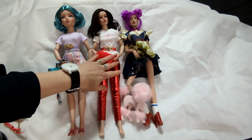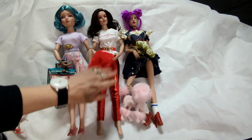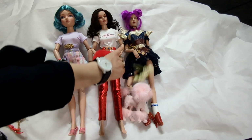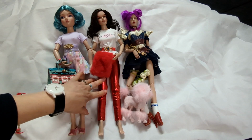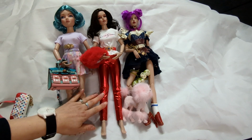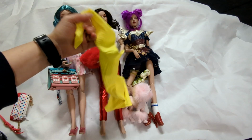The other thing is that everything that has to pull on for Grace is really hard to get on over that rubbery bottom. I do wonder if maybe that's something Robert Tonner will change with the new one. And I kind of hope so, because although it has a nicer feel, it is really hard to dress her. So I was really pleased with the dresses being actually very, very easy to get on.